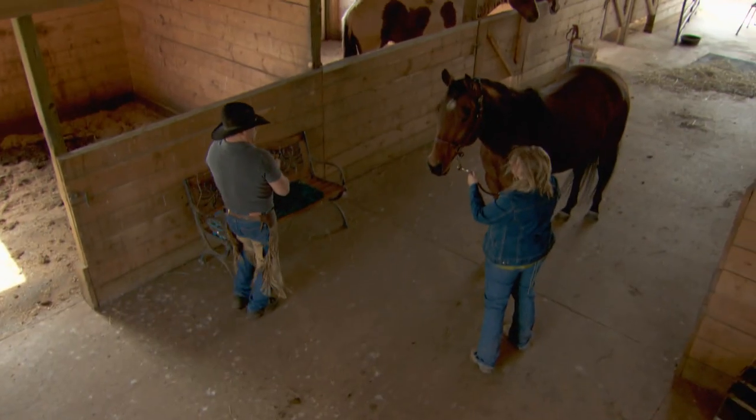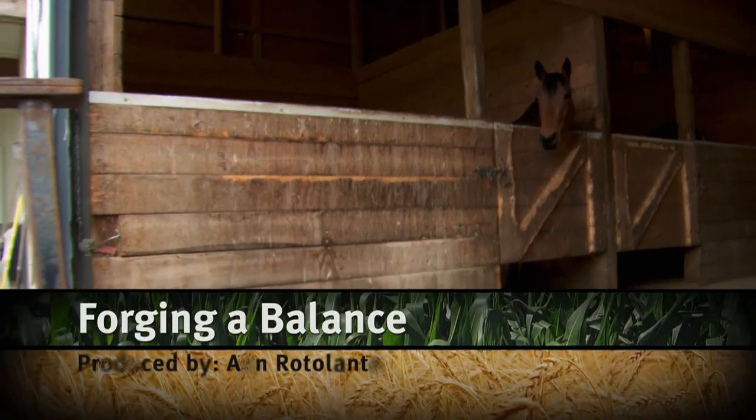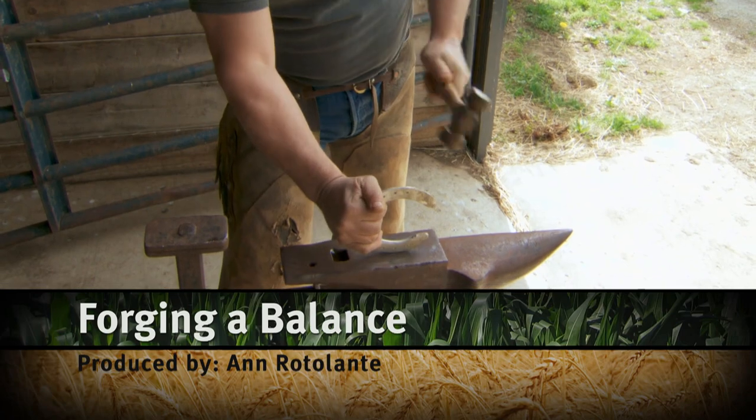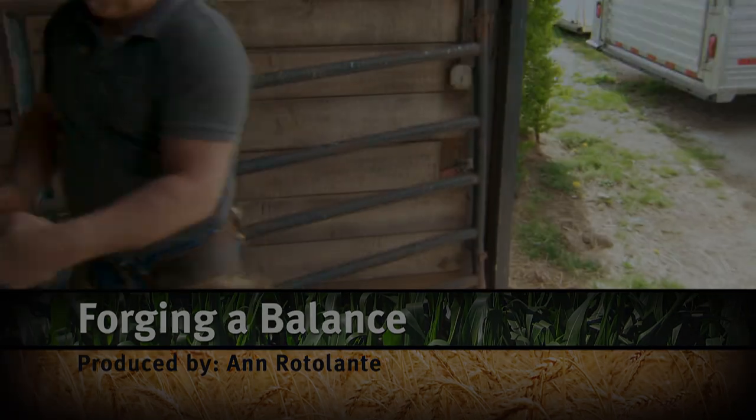As specialists in equine hoof care, farriers must develop both a veterinarian's knowledge of horse anatomy and the skills of a blacksmith. Even though we no longer travel by horse, the job of a farrier is as relevant as ever.